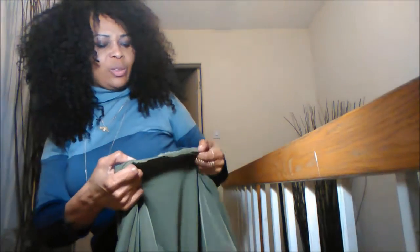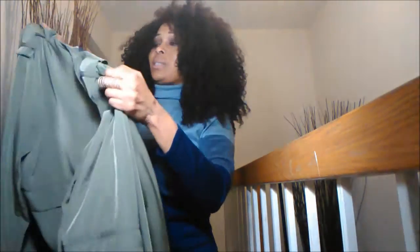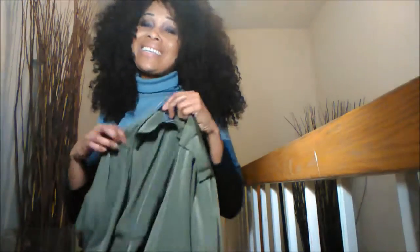I also got this one. Another waterfall, and this one is, of course, a cheaper version from Sirens, but I love the color. Actually, this one is from Forever 21. That is so weird. But anyway, this is the same waterfall detail, and they're great for wearing not only in the fall, but also in the summer, on evenings when you want to head out later and the evenings get a little bit chilly. These are perfect to throw over and it immediately makes you feel well dressed. At least that's what I think.